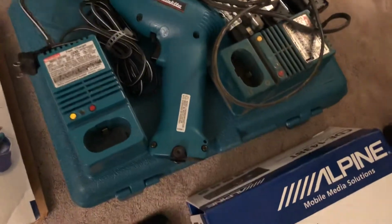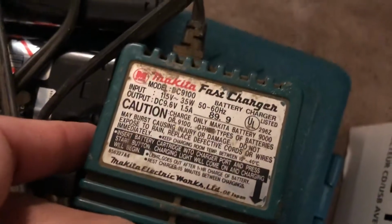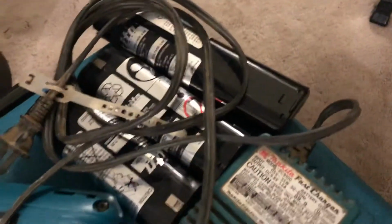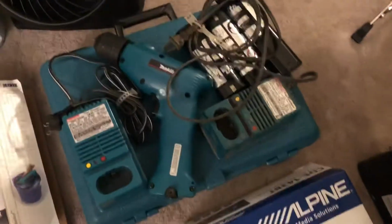This is a Makita cordless drill. I believe this is a 9.6 volt. Comes with a charger, a 1.5 amp 9.6 volt charger. Actually, I bought all this separately. There's another one, and this is 1.5 amp. So I got two chargers, the drill, and three batteries. One battery is not for this drill because this one has a shorter handle, that one a longer handle. The 9.6 volt will fit that other battery. But I've been buying these cordless tools.